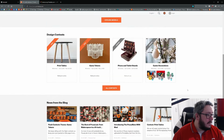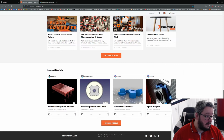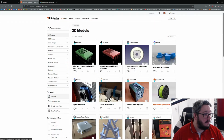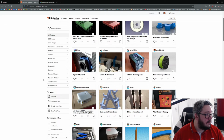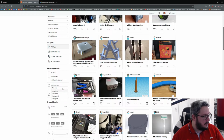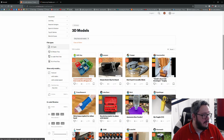So to scroll down, yeah, the front page looks fine. It looks like a normal website of this kind to me. 3D models. Okay. The look of it, there's a lot of things on the left side that you can configure, it seems. Can you sort by publish time, featured ones? Show only featured models. Well, that's quite nice.